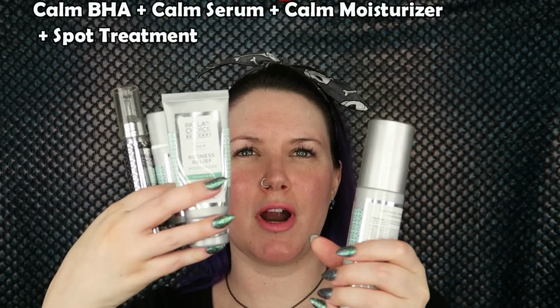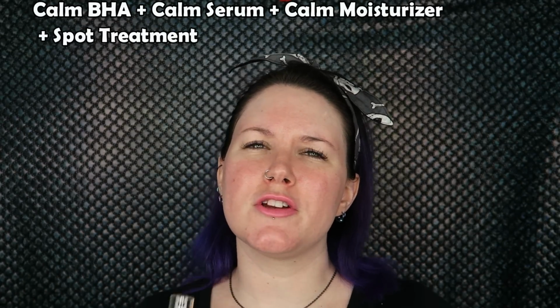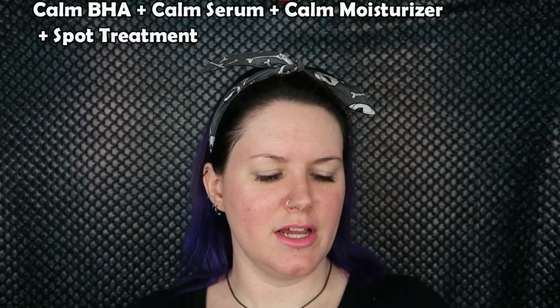My nighttime routine is a little more complex, but not by much. I basically use four products. Oh, and what I use on my lips, I'll show you, but it's not part of this line. For my nighttime routine, I start with the BHA lotion. This is a chemical exfoliant. After I apply the BHA lotion, I will apply this, which is the calming serum.